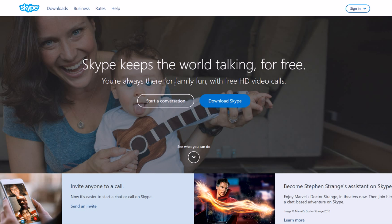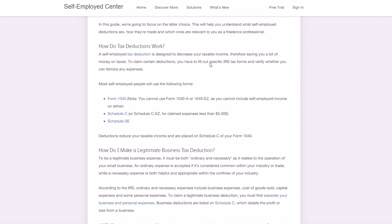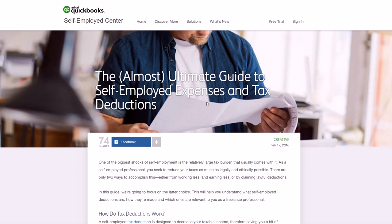Save you some money. Number 10, take advantage of all possible tax deductions. Of course, one of the biggest things about having a business is the taxes. They can be very high, and if you're not using all the deductions and things that you can, you're leaving a lot of money on the table that you could be getting back. And this post on the QuickBooks website, under the Self-Employed Center, is called the Almost Ultimate Guide to Self-Employed Expenses and Tax Deductions.